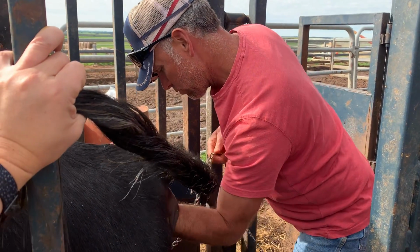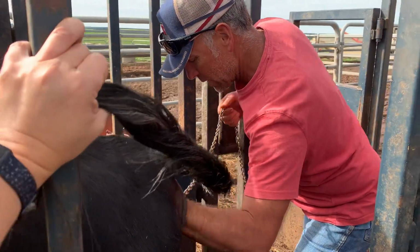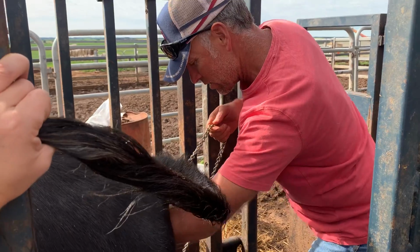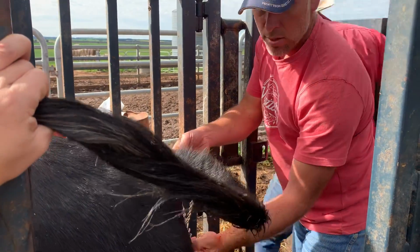Stage two is from when the bag shows up until the calf hits the ground. That should take, God, that's a big calf. That's got to take less than 2 hours. Half hour each time.